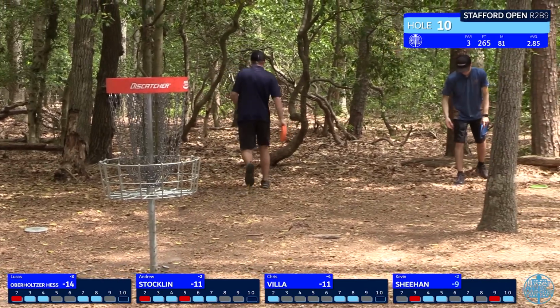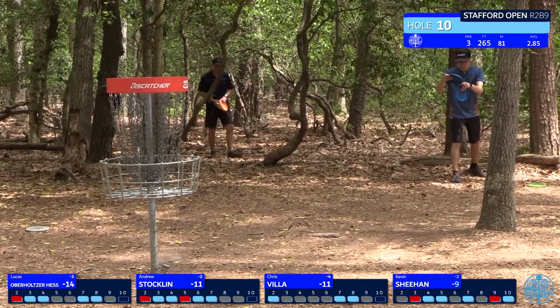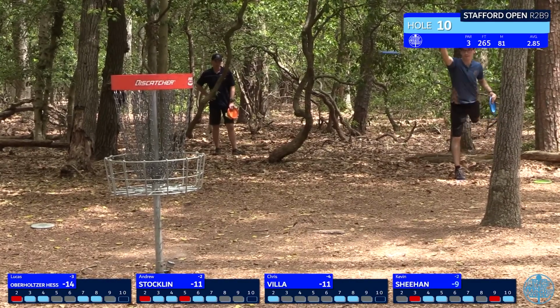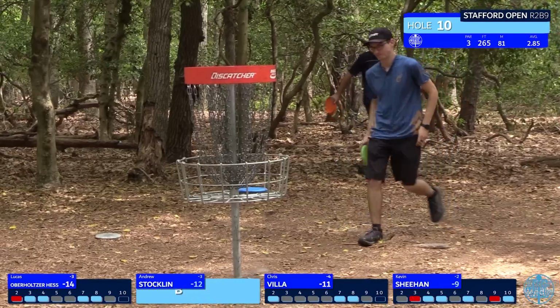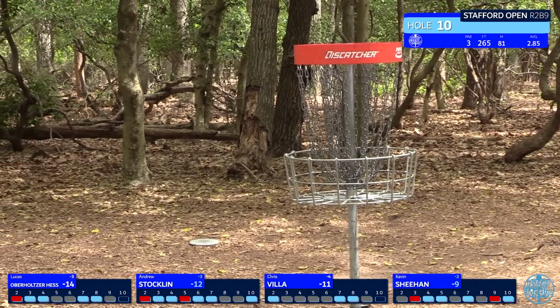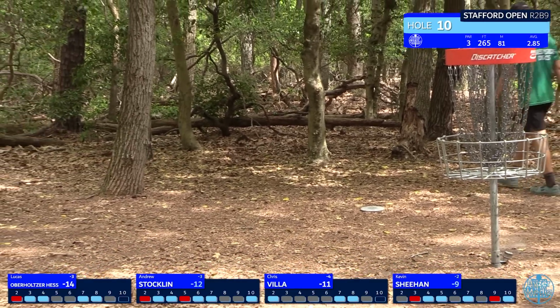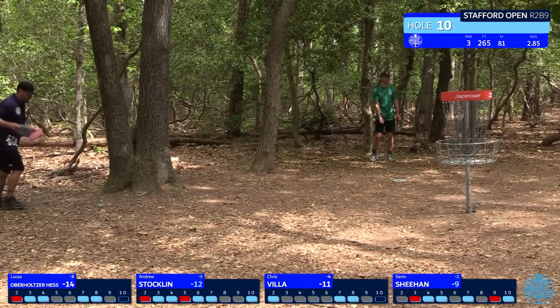Our card today, so far 100% bounce back rate. We've seen 5 bogeys and we have seen 5 birdies immediately after them. So it's a great stat. These boys are staying mentally locked in. That was a nice birdie for Andrew as well. Going to make up a stroke on Lucas, bring the deficit to 2.